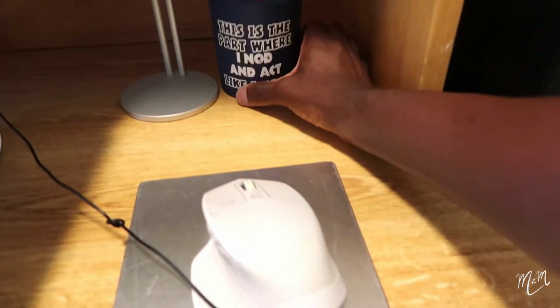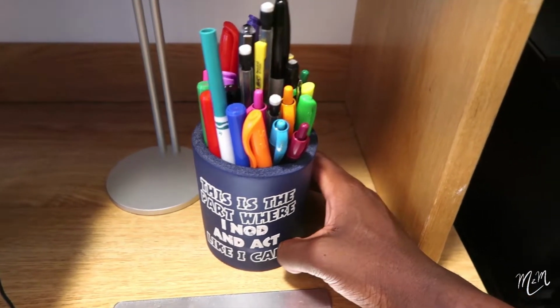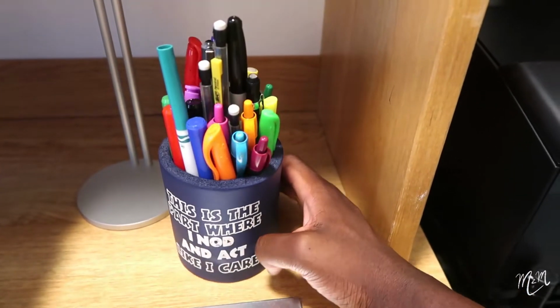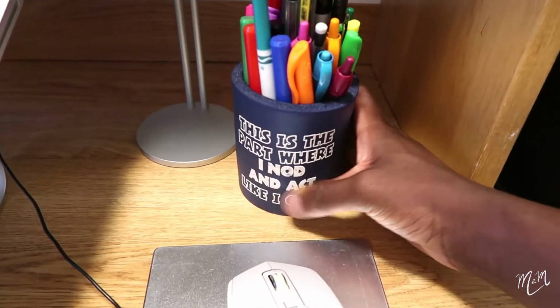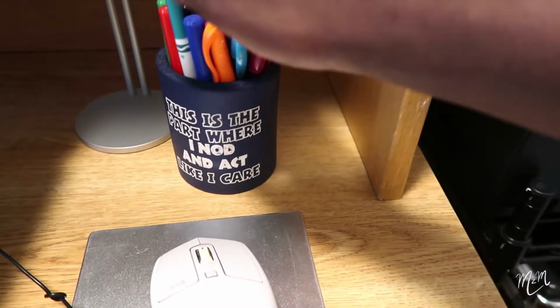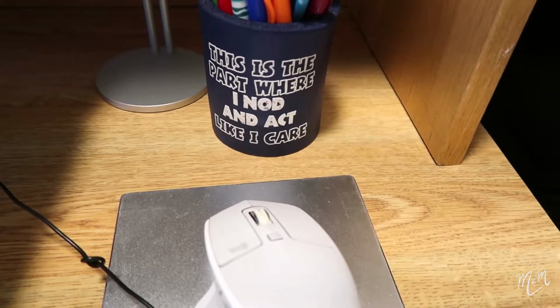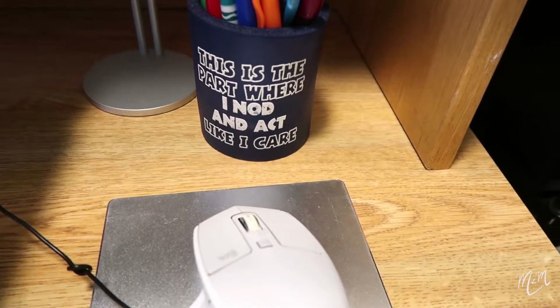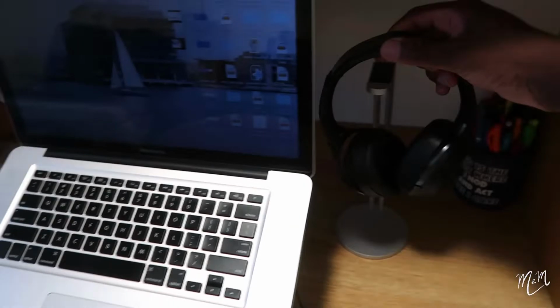I have this little thing, and I actually am not using it for what it's made for. It's supposed to be an insulator for your cup of hot coffee or something like that, but I use it to just store my pens and stuff in there. It says, "This is the part where I nod and act like I care." That's my mood for 2019 coming up.